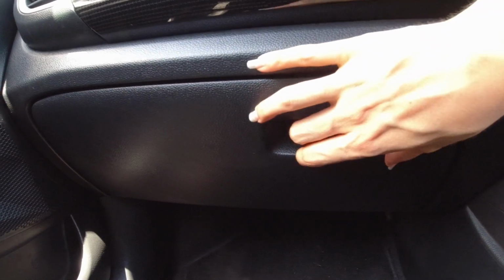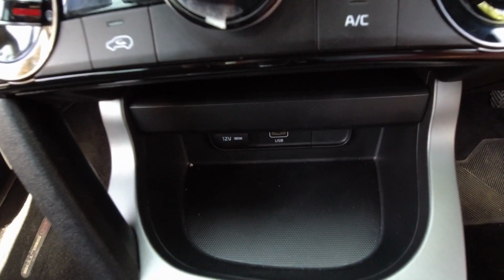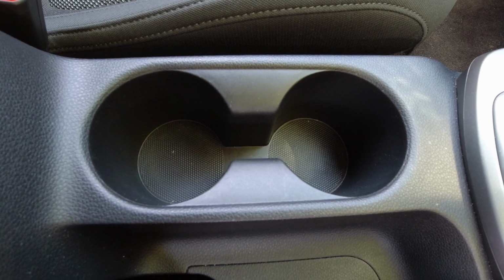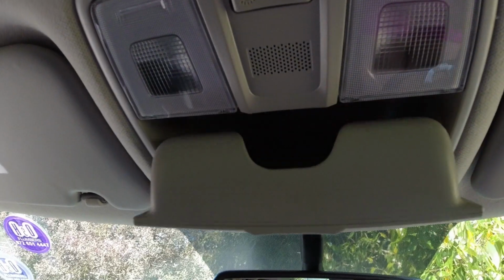With the design out of the way, let's talk practicality. Storage-wise, the Kia does very well. The undampened glove box is of a very decent size. You get a big tray area in front of the gear lever, two wide and deep cup holders, a generous space underneath the center armrest, big door pockets, and a sunglasses holder. All in all, more than enough for most people.